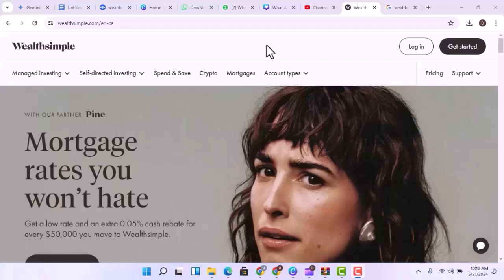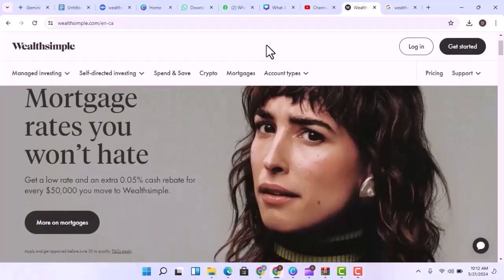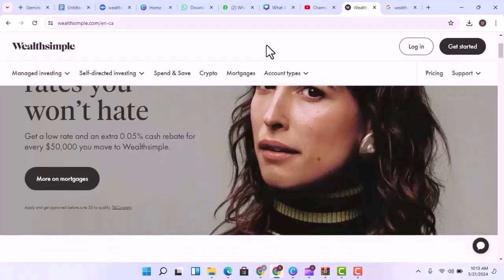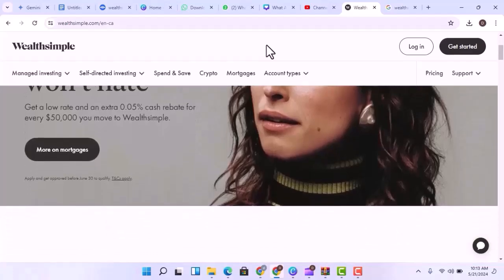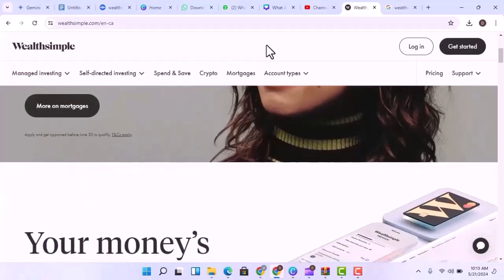Now, I mentioned there were a few things to consider when it comes to withdrawals from different account types on Wealthsimple. Let's break it down. Non-registered accounts and TFSAs. These accounts offer the most flexibility when it comes to withdrawals. You can use either the free standard withdrawal or the fee-based instant withdrawal option.